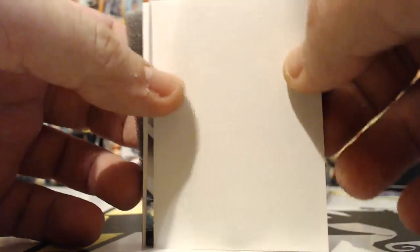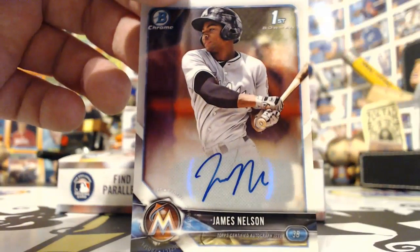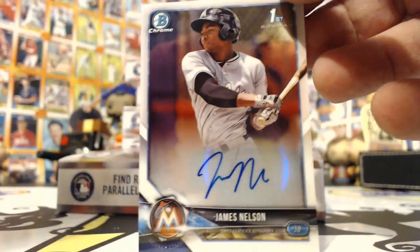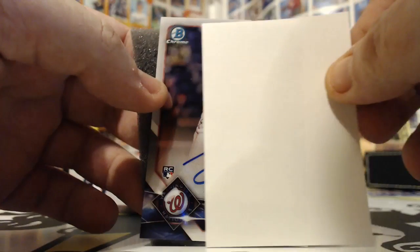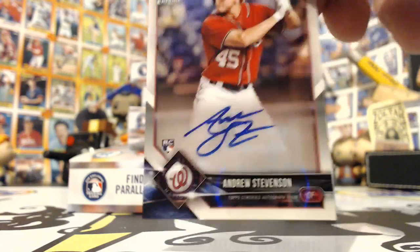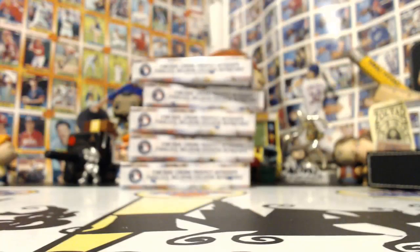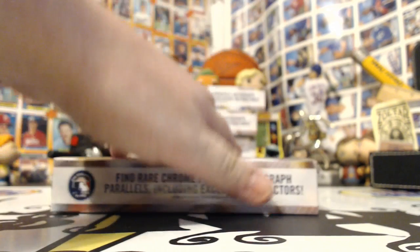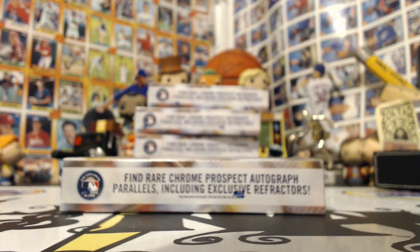All right, hit number two, James Nelson, Bowman first auto for the Marlins. Ace, 12039, congrats. All right, James Nelson. And our last hit of the first box. All right, Andrew Stevenson, rookie auto for the Nats. RI4142, congrats. Yeah, Nats have a bunch of players in this. Got the kaboom. Yep, Knicks breaks. Oh, that's you, Adam. Oh, Ace is you? Ace, yep.